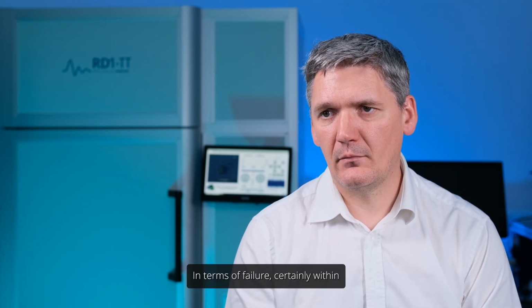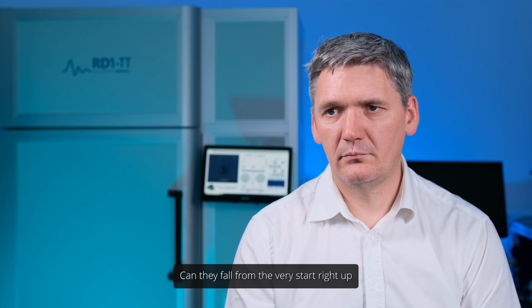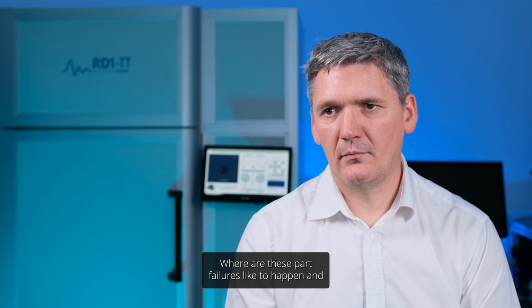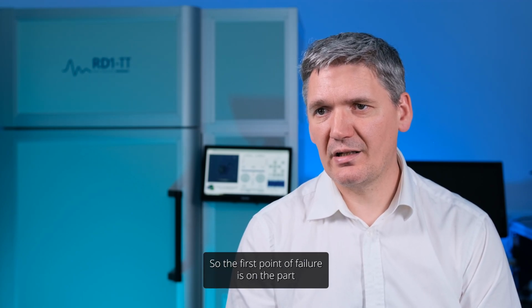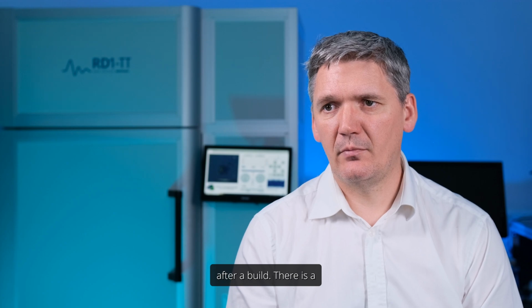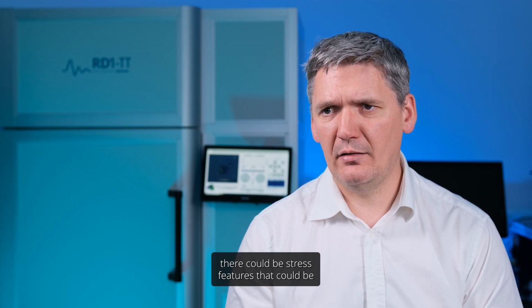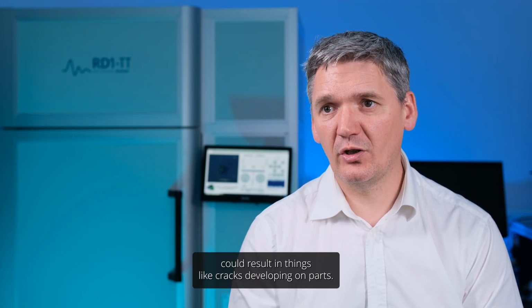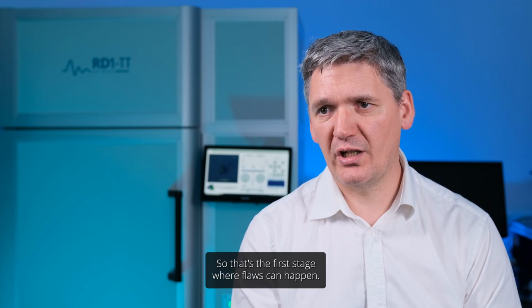In terms of part failure, certainly within medical, where can those parts actually begin to fail? Can they fail from the very start, right up until the point of actually being implanted into people? Where are these part failures likely to happen, and can nonlinear resonance help identify that throughout the process? So the first point of failure is on the parts after build. There could be stress features that could be added to parts, not purposely, but stress adding features could result in things like cracks developing on parts. So that's the first stage where flaws can happen.